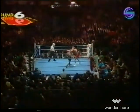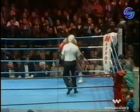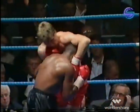Benn is really hurting him, and I don't know that there's much left in Piper. He's trained very hard for this fight, but I think he's had to struggle to make weight. He looks like a guy that's very big for the super middleweight division. I don't think he's a super middle. I think he's a natural light heavy.